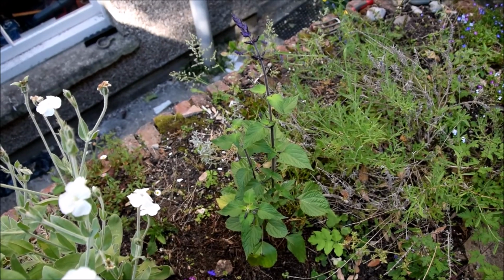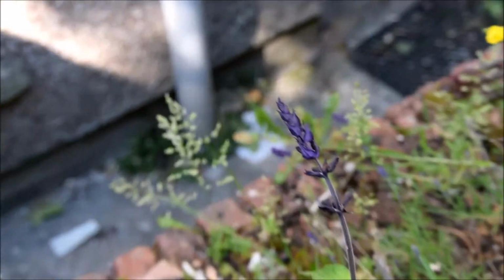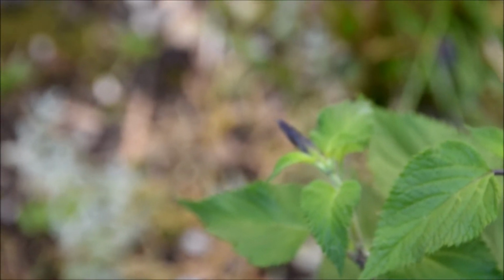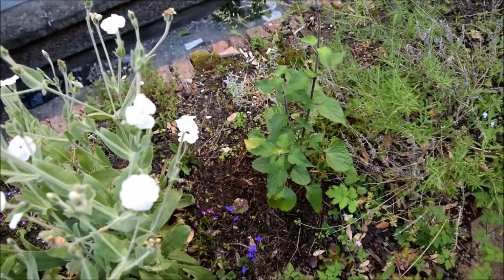And a couple of days later than my previous footage of this sage. Previously showed you this main flower on top, but I've now noticed it's got some more little ones there and there, so that's nice. Roll on June.